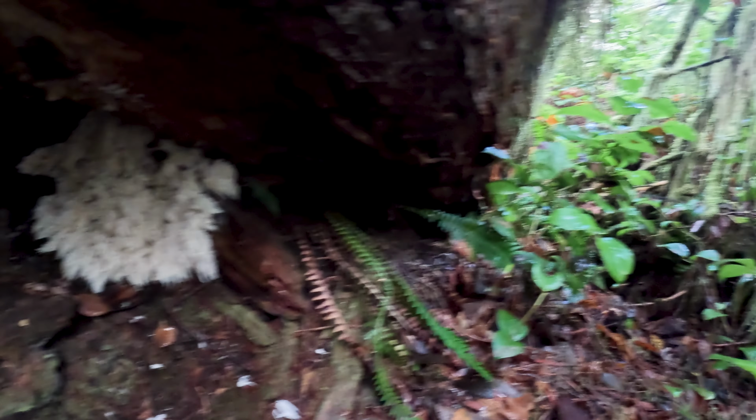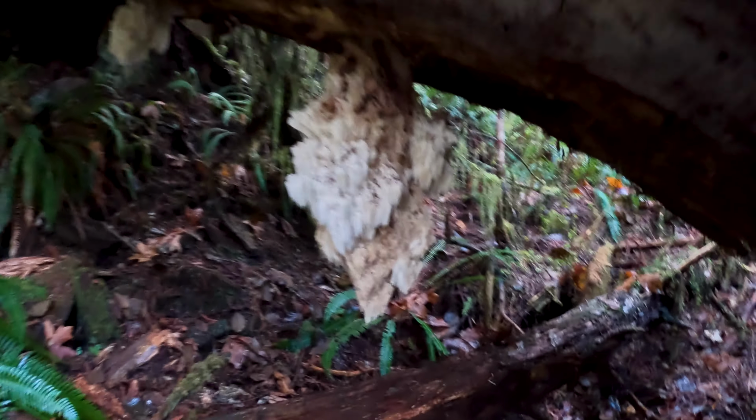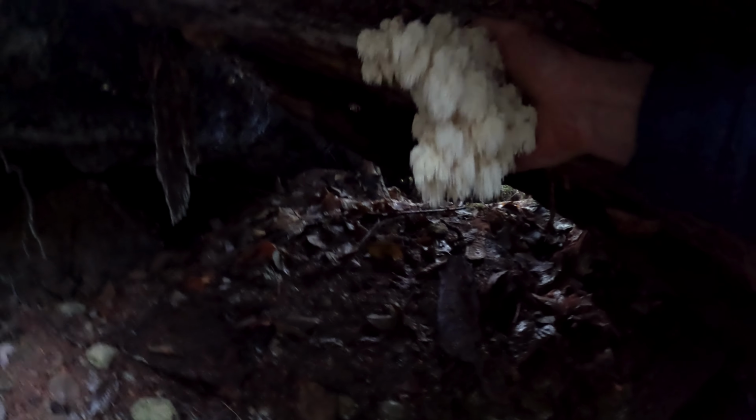All right, so after my little incident there, almost falling down the bank of death, I have found not one, not two, but 5 bear's head tooth mushrooms on one single log. There's actually one down there too. One here. Oh, this old log. This one has definitely seen better days. It's actually illegal to harvest a mushroom within an eco reserve. Before harvesting those mushrooms, I definitely checked the coordinates. We were well outside the boundary.